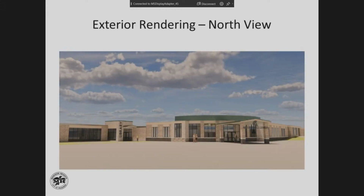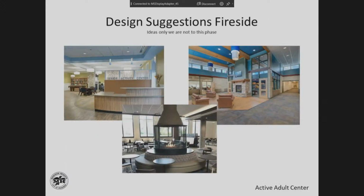This would be the north view being proposed with a dedicated entrance for the Active Adult Center, dedicated entrance for the library and City Hall. So this is the side that currently faces the police department. And then we have some just suggestions. We currently are moving into the design phase of this project, so we are very open to color schematics or any design layouts. If any residents see anything that they like, feel free to email us a photo.